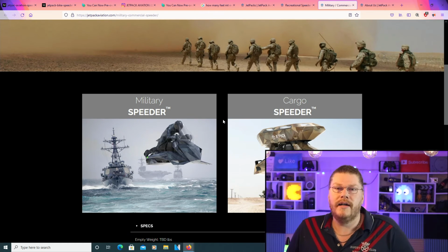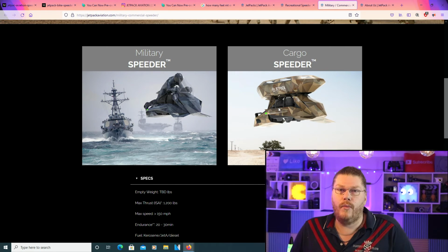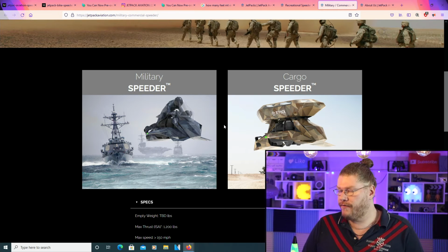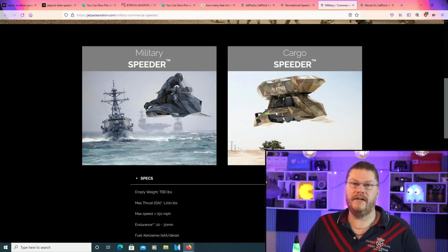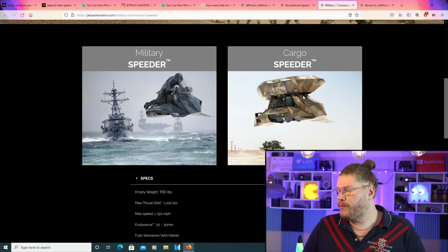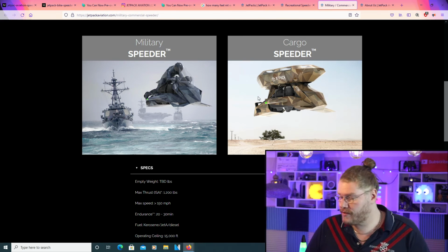You never know. So they've also got this cargo speeder on the right, which has its own thrust capabilities. And they can kind of fly with each other. It literally flies with each other. And this one purely just has cargo inside of it. So that's pretty interesting.